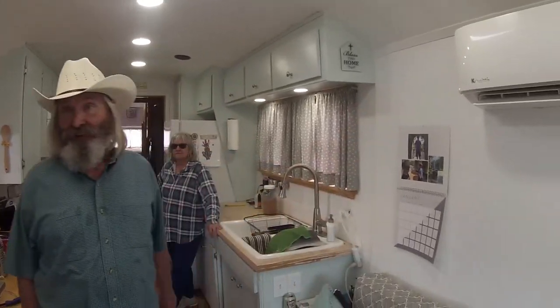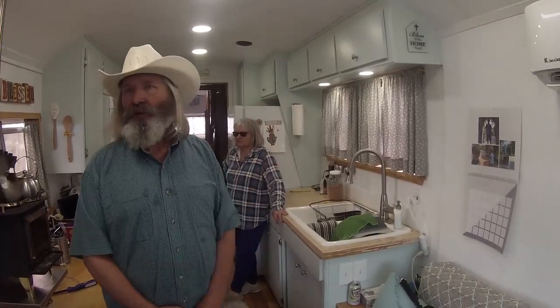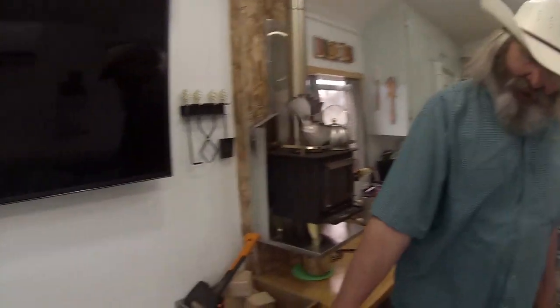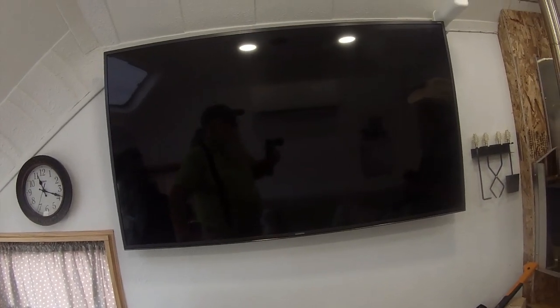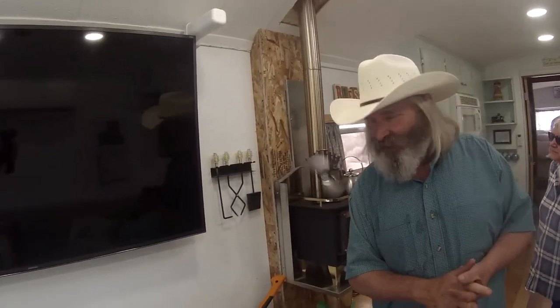We love the mini split because it heats and cools, and we can just set the temperature and it'll maintain temperature in here really well. This is just a storage bench on this side. I do have my DVD player cut in right there. And then this is just our TV that was in our house. What we do is we use screen mirroring, so whatever's on our telephone we could show on there. If we have phone reception, we have YouTube, which is about all we watch.